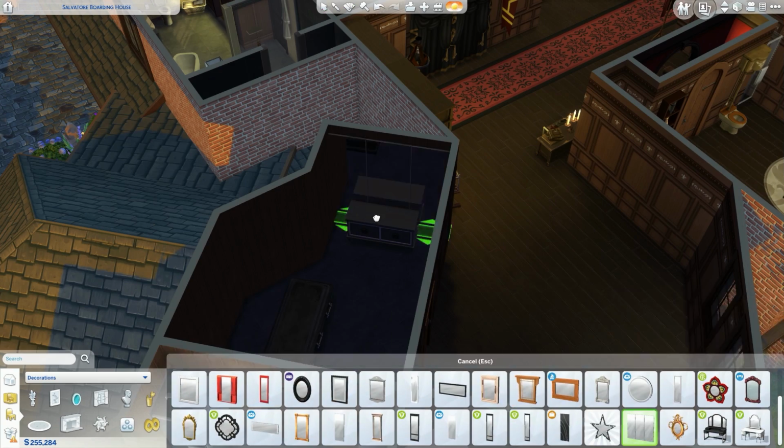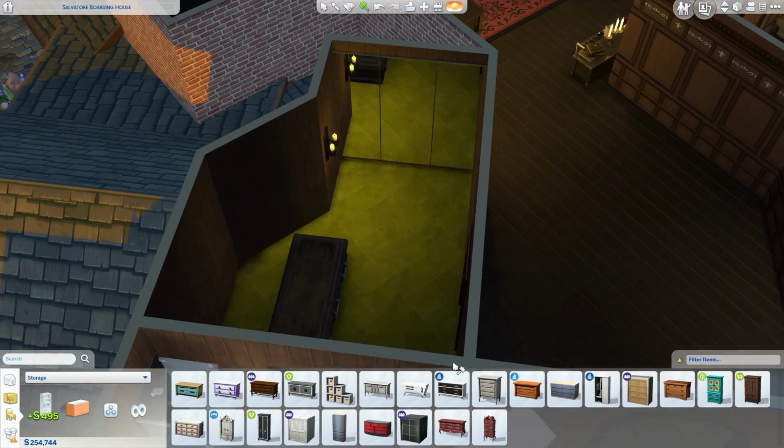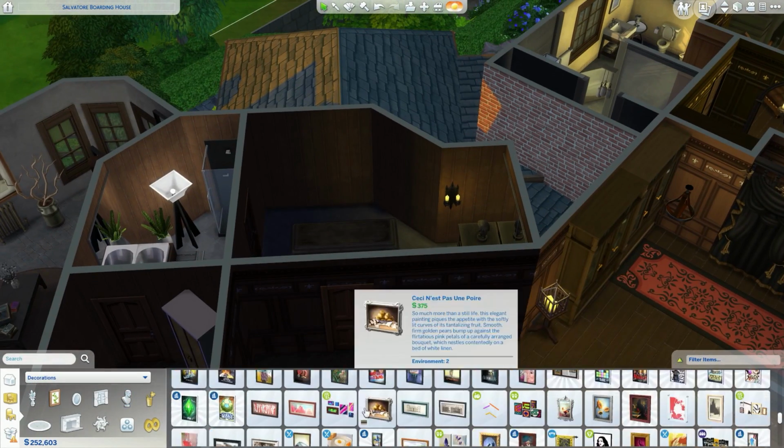So I think I finished his room for a second, but then we'll go back to that in a bit, most likely. I did put in a bathroom, but I can't remember if we skipped over it. So apologies if we did, but it's a nice bathroom by the end of it.